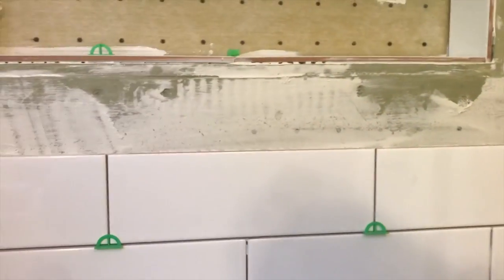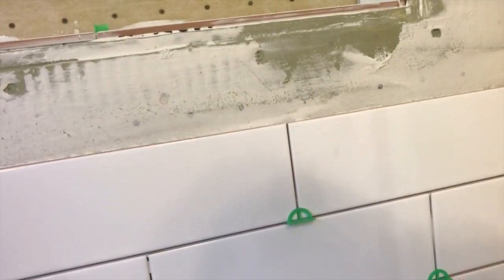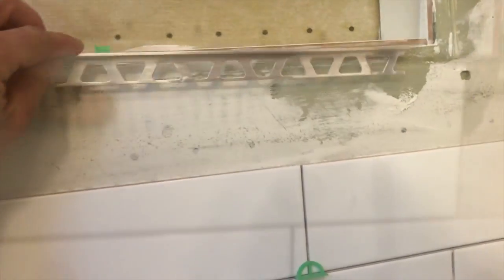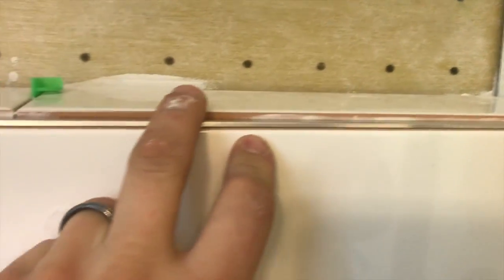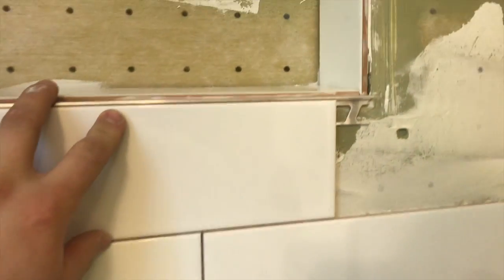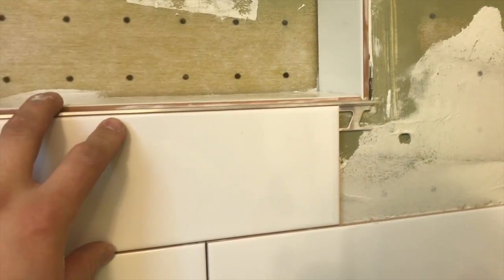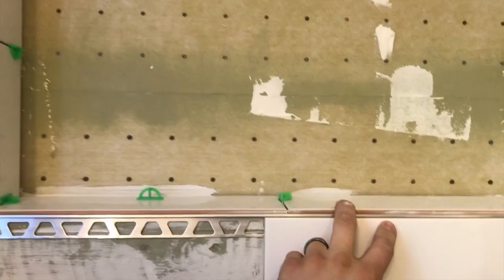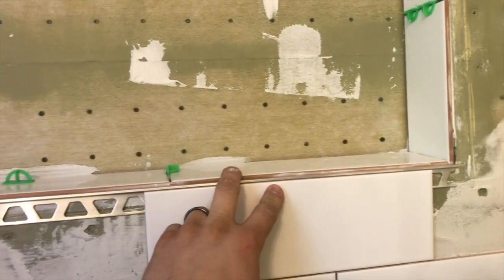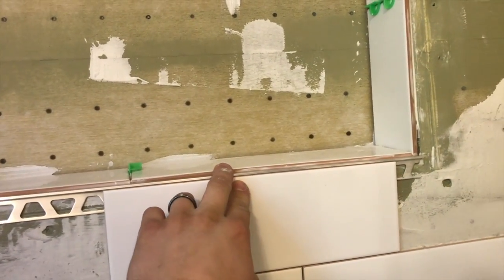I wanted to show you guys something. I want to show you how freaking lucky I am. My tile, full piece, no cuts, no nothing, goes right there. I mean, I gotta put a spacer here, but it comes out perfect. That just never happens. I eyeballed the location of that niche, about 48 inches off the ground, whatever. And look at that. Oh, made my day.